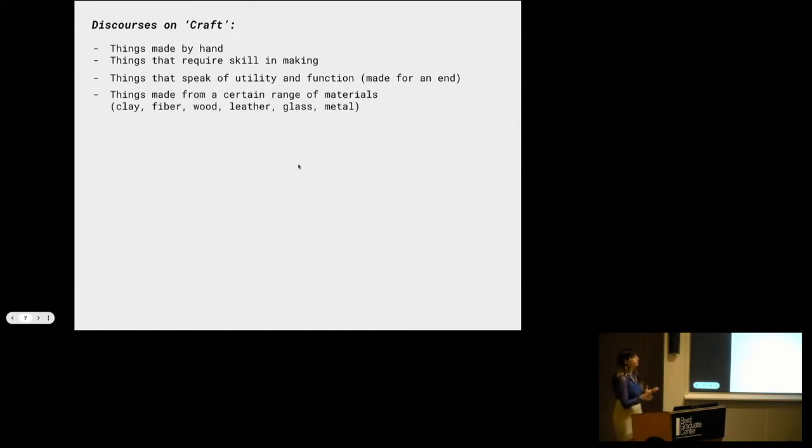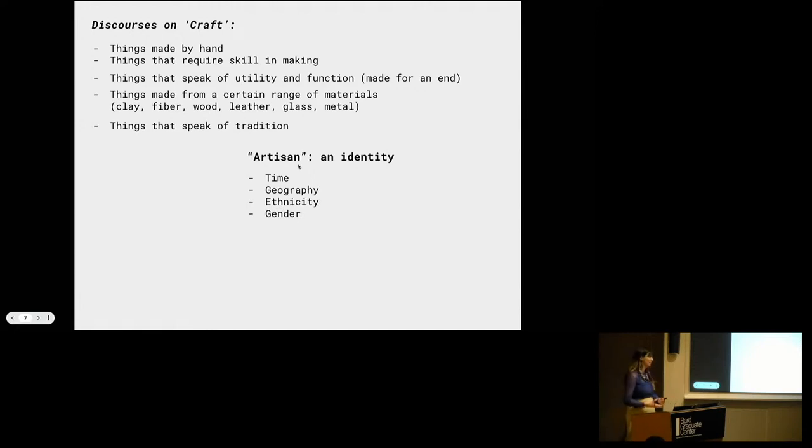Discourses of craft often understand it as things that are made of a certain range of materials. And then things that speak of tradition. And there's also ideas about who are artisans and who are the people behind craft production. And usually these ideas can be linked to notions of a time, usually the past, like a pre-industrial, pre-capitalist time.